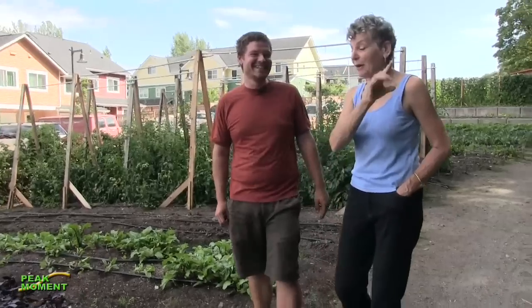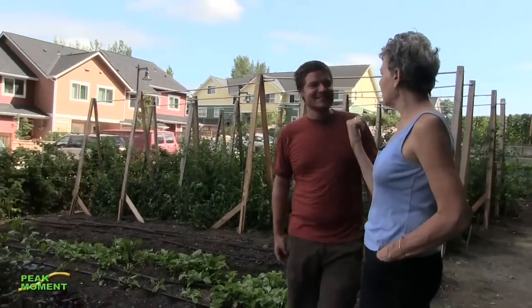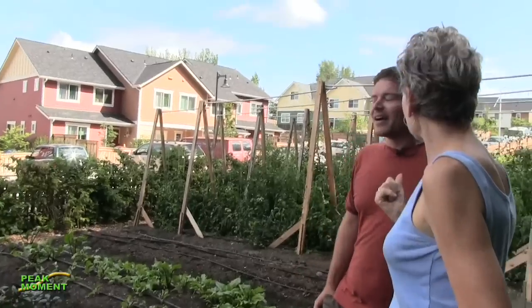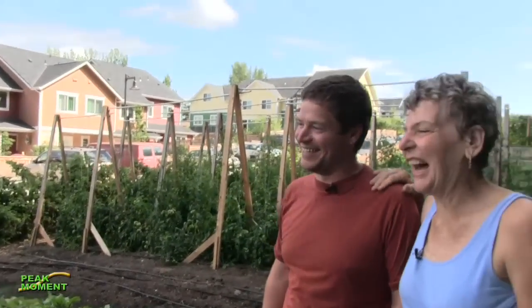I would imagine that, although I don't see fruit here. Oh, wait a minute, there's a few wild blackberries. Some raspberries along here. Do you harvest those for the food bank also, or is that just for the volunteers? They don't make it past the volunteers. We have some raspberries and some strawberries, but they never make it past the volunteers. I can imagine on a hot day when you're out here working, it's just the nicest treat you can imagine.